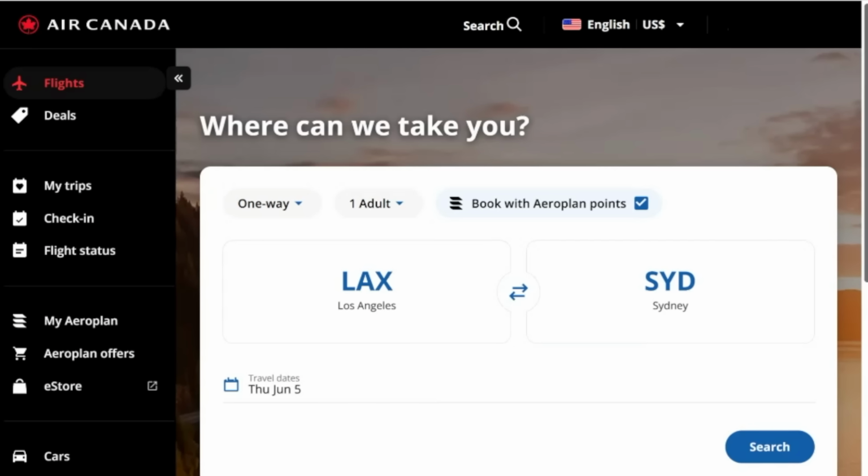Next, we're covering one of the most versatile airlines when it comes to getting your points flights covered, and that is because of how they uniquely price their reward flights. Here's the play. One of the most versatile programs for including free positioning flights is Air Canada.